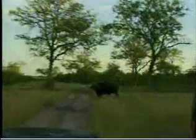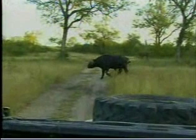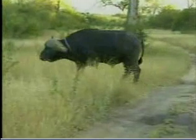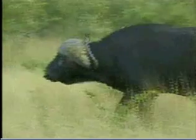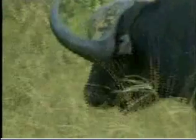Oh, that guy's got nice horns there, look at him. Very good looking male, not even that old yet. So he's probably about 10 years old or so. He's just getting into his prime now. The next 4 or 5 years he will bulk up even more. Very, very nice set of horns on him.